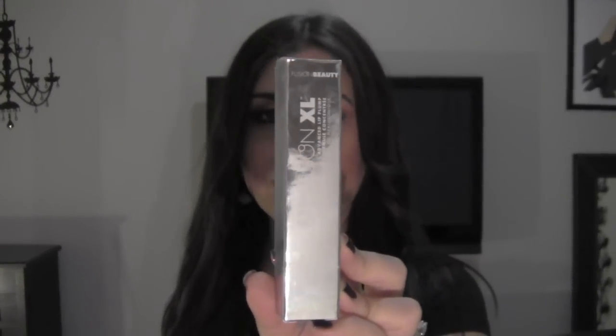From Sephora, I picked up when the Lip Fusion was on sale. I picked up 4 of the Lip Fusion XL for $50, and one is usually 50 bucks, so I scored big on that.